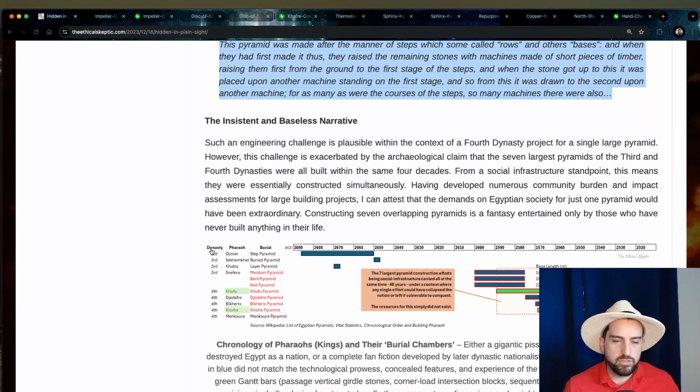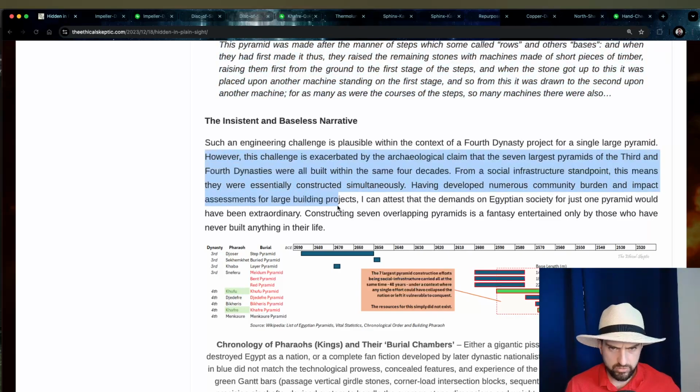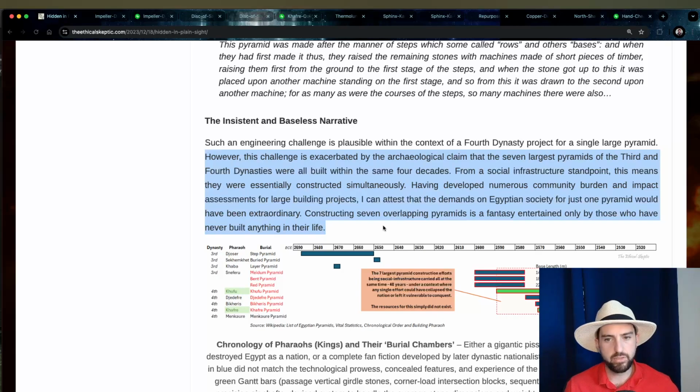The insistent and baseless narrative. Such an engineering challenge is plausible with the context of a 4th dynasty project for a single large pyramid. However, this challenge is exacerbated by the archaeological claim that the 7 largest pyramids of the 3rd and 4th dynasties were all built within the same 4 decades. From a social infrastructure standpoint, this means they were essentially constructed simultaneously. Having developed numerous community burden and impact assessments for large building projects, I can attest that demands on Egyptian society for just one pyramid would have been extraordinary. Constructing 7 overlapping pyramids is a fantasy, entertained only by those who have never built anything in their life.